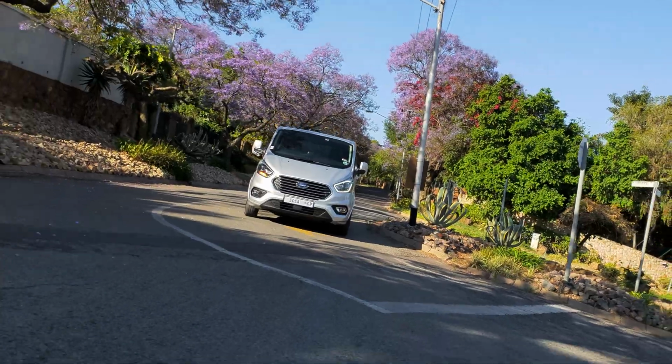But this car, I don't know what Ford did to this car, but you'd say it has rear wheel steering. I know it doesn't have rear wheel steering, but that's how good the turning circle of this car is. You could do a U-turn literally anywhere, because this bus turns. Okay, so now let's talk about the train smash for me in this vehicle.